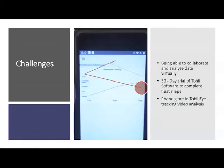Some of the challenges we faced were that, just because COVID and quarantine started, having to analyze and collaborate data, we had to do it virtually. Thankfully, we were able to complete all the usability studies right before quarantine hit, so that wasn't much of a problem. Also, the nursing lab itself had the Tobii software to complete the heat maps, but we weren't able to go in, so we had to download the 30-day trials of Tobii to complete it at home within that time limit.